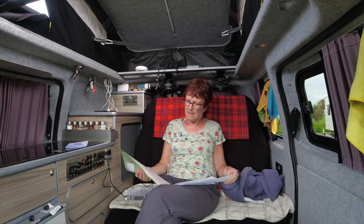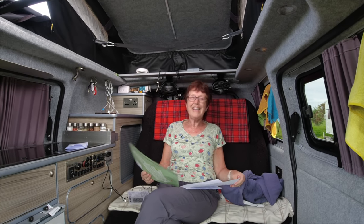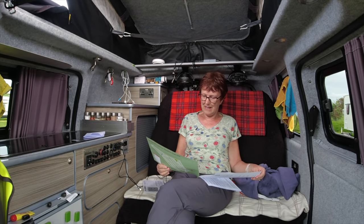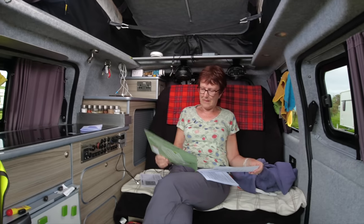We'll have a walk around the site later, like we used to do in the old days, do you remember? Yeah, we have stayed here before in the caravan. Any idea how long ago that was? 2016, that was. Oh, not long ago then. So, 5 years ago. Yeah.